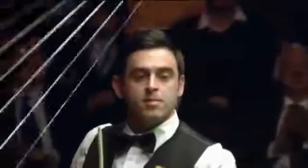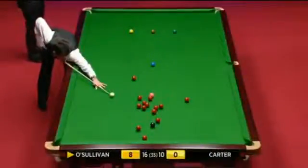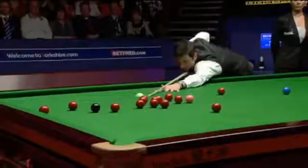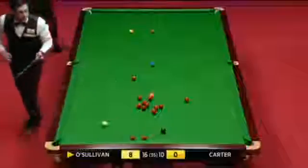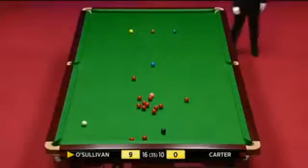Didn't play that shot as well as he would like. He's not on this red nicely. He's going to have to play the cannon into the black. Probably try and stun the black on and off the cushion. Well, he hit it thin enough and lost the white a little bit, but kept the black in play.